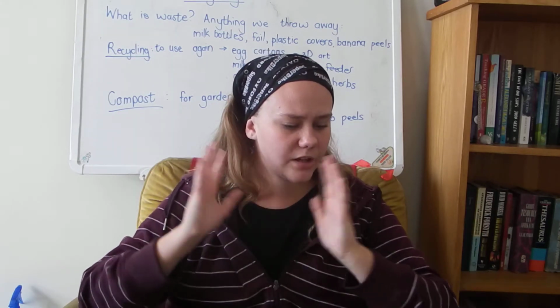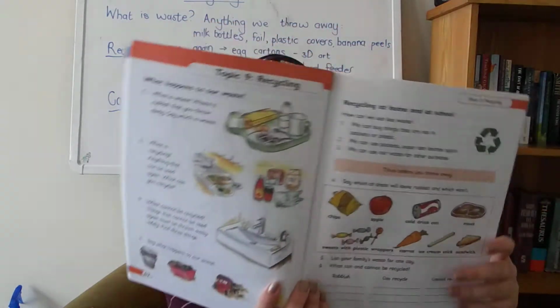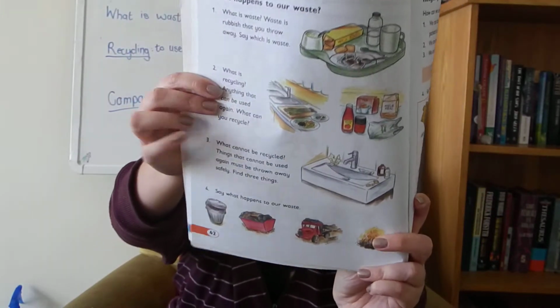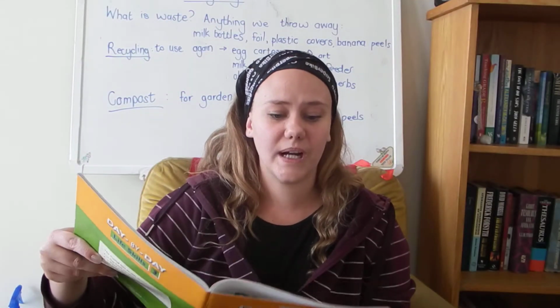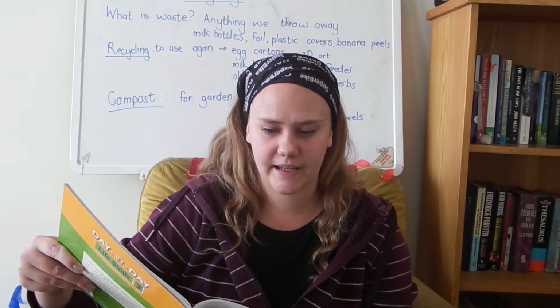Okay, so the thing that we need to talk about is in our handbooks on page 42 and 43. I don't know if both cameras can see. Not that it matters that this one can see. Okay, so page 42. What is waste? Waste is rubbish that you throw away.